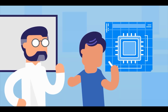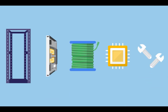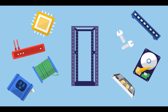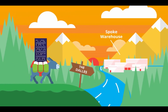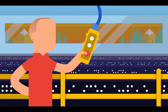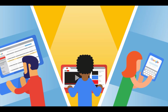Much of our hardware is custom built to our own designs, such as tensor processing units. We decide when to acquire inventory to make sure we achieve cost-optimal availability and ensure that hundreds of components from dozens of suppliers around the world come together when they are needed. Trucks, planes, trains, and pack mules take these parts to a local spoke warehouse close to our data center. Once they get there, local staff perform the install, connect the power and cooling, and then the new gear is tested automatically before it's turned over to our product teams.